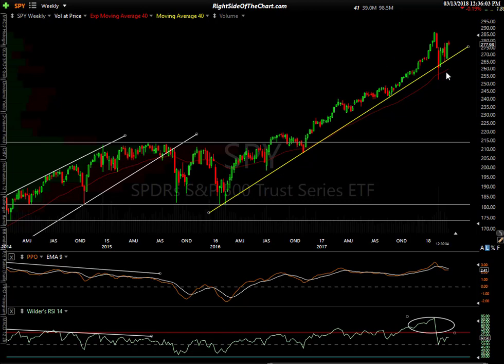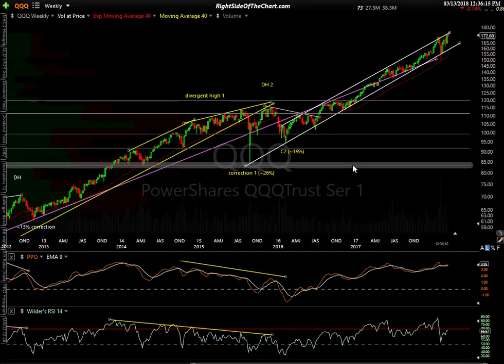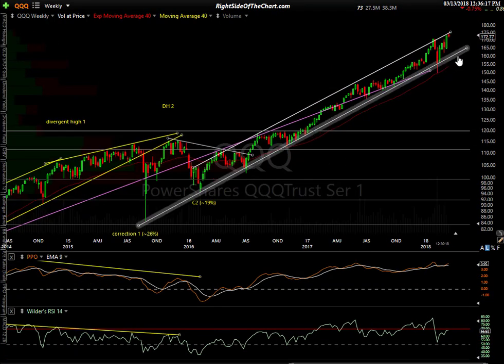This was a correction so far. It may have longer term implications down the road. We may get another leg down, but these are the levels to watch, and I'll show you on QQQ as well. So that's that. Bearishness ramps up just like bullishness was at extremes here. Now everybody wanted to get bearish after the drop. They weren't bearish then. We were bearish and short on the site, net short, and bullish and net long here.